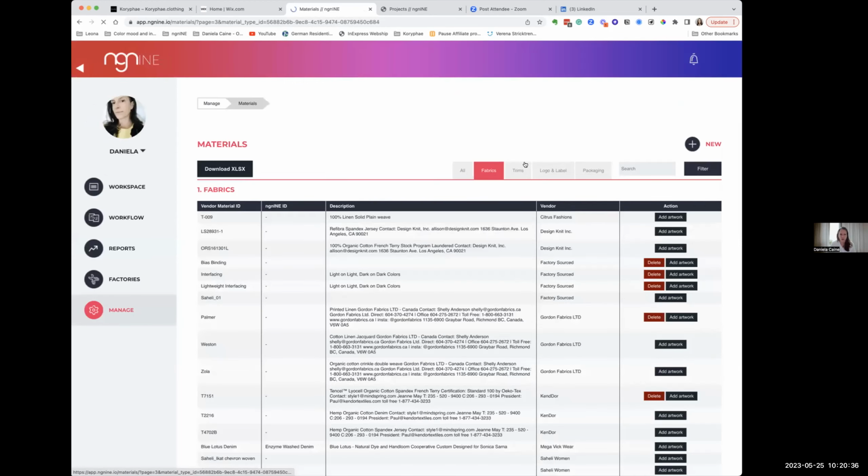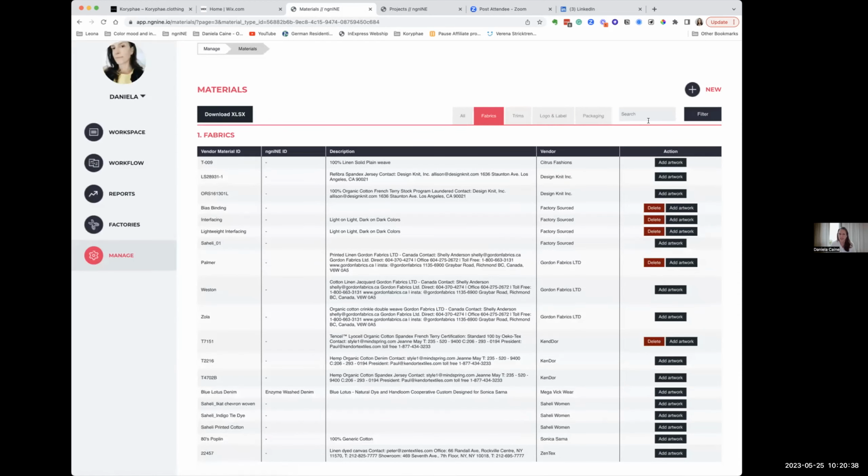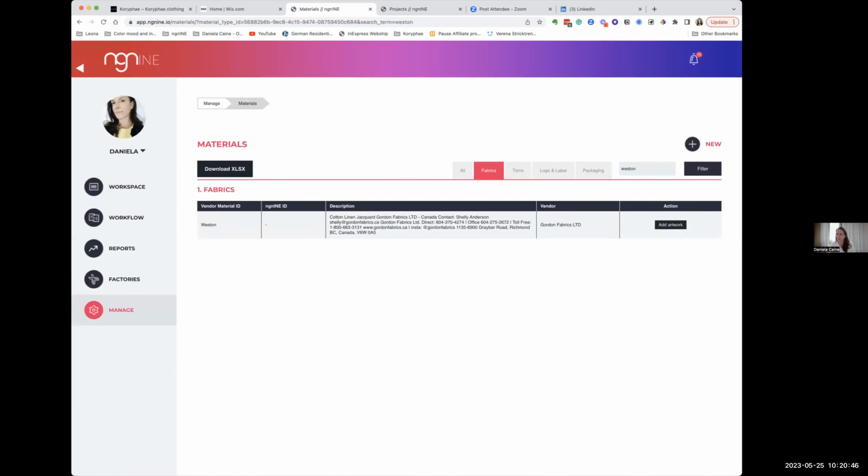You can also toggle through here, and you have a search function to find your product. You can add artwork in here. You have the vendor information, you have the description.